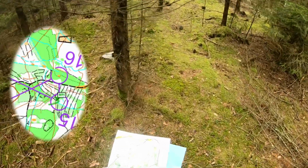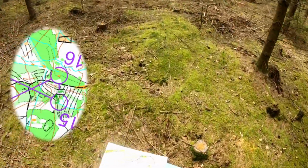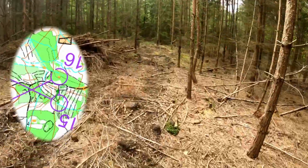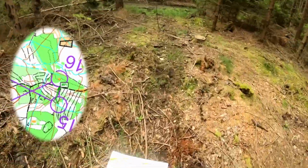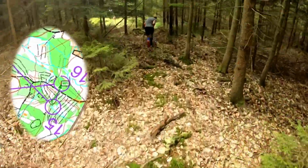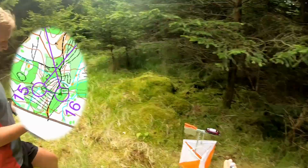It was probably somewhat confusing to me, this part. I don't really know, I can't really explain it. Fortunately, I got to this bigger path, and then from there it was, let's say, clear how to get to this clearing. It was almost visible from this path. So that was easy, although I must admit I was a little bit confused at first.